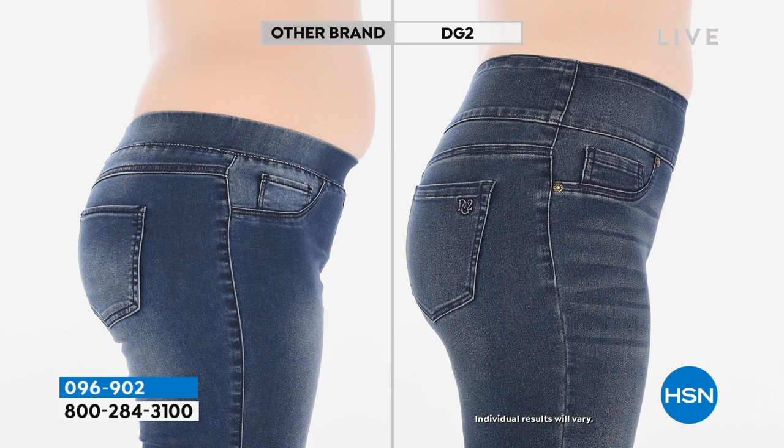Here's a before and after of the jean that we're showing you right now on air. And this is incredible. The other brand, Debbie, is a department store high fashion brand, over $125. This is the same exact model on the same day, same lighting. And you can see the difference in how scrunched she looks on one side and how elongated and lifted she looks in the DG2 jean. And the comfort waist is really the business.